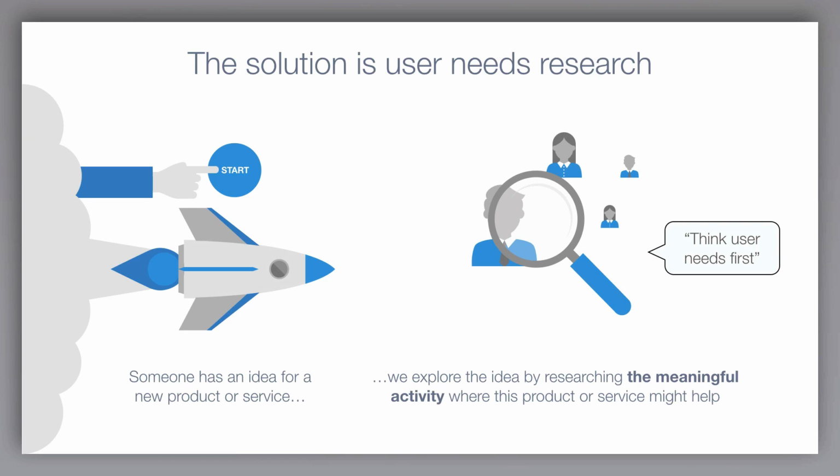It means there's an important difference in philosophy between traditional business analysis and UX research. Business analysts tend to think business first. This means they often expect users to change the way they do things in order to use the product, since they see the business as the most important entity. In contrast, UX researchers think user first. This means that the UX researcher may need to get the business to change the way it does things because they see the user as the most important entity.